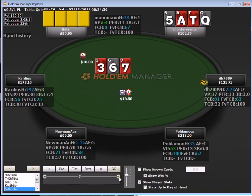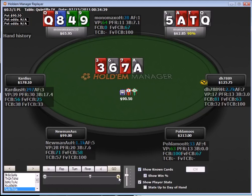So yeah, I don't necessarily remember why I chose this hand, but I do remember him stacking off pretty bad here. He actually just calls and then check calls all in on the turn. And he's drawing pretty thin. Obviously, it's pretty bad play by him. So let's talk about that.